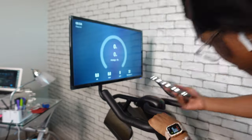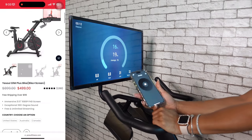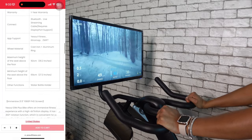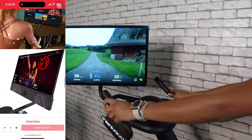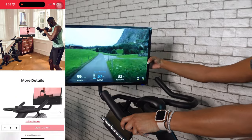If you are worried about interrupting somebody, like when the lady is on there talking, you can go into the just ride mode, which is this, or you can go into the other ride mode where you can just look at a beautiful scenery. This is like a winter scenery. This is just somewhere in New Zealand, I believe. And the screen also, as you can see, rotates a complete 360 degrees and it tilts up and down.